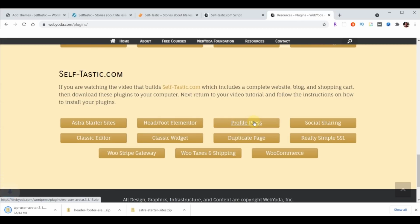Then we're going to download ProfilePress. And ProfilePress allows you to set the icon for your blog instead of being whatever the default one is. And then we're going to download Social Sharing. And this plugin makes it real easy for someone else to share your blog posts. And then we're going to download the Classic Editor. A lot of updates and changes have been made to the WordPress environment, and by having the Classic Editor, as well as the Classic Widget, it ensures that we all see the exact same environment so that what you're following along on your admin matches what's in the video.